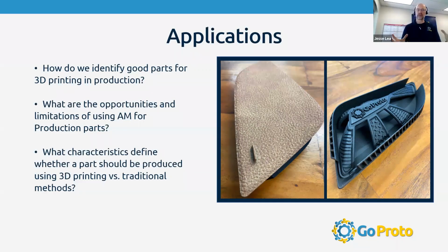Let's start at the beginning of how do we identify good parts for 3D printing in production? And back to what you were looking at on your chart, David, first thing, thinking about thermal load, thinking about design. I would certainly put very high up in the decision-making tree is volumes. This is still a process that is best for low to medium volumes. And that means quantities of parts. If you're going to make millions of parts, 3D printing is going to struggle to make them fast enough and cost effectively enough. So that's a major one.